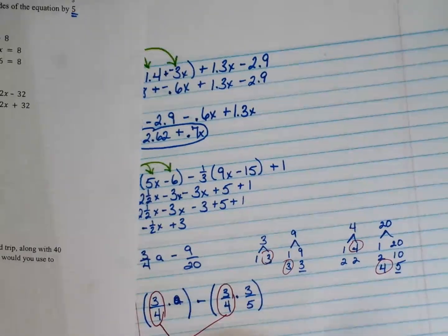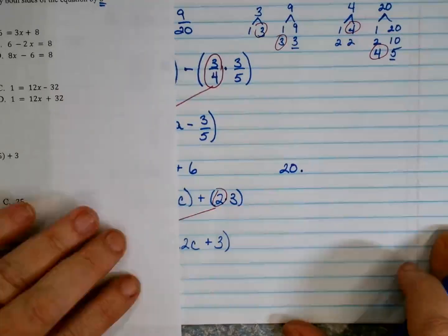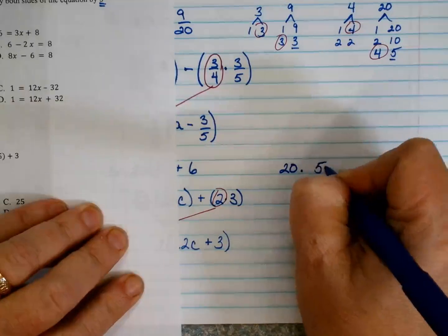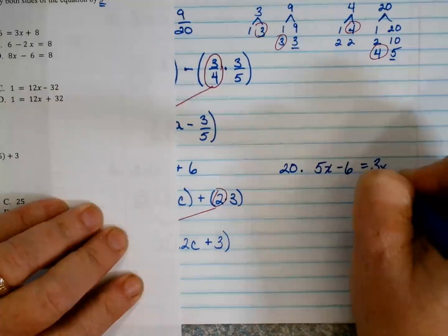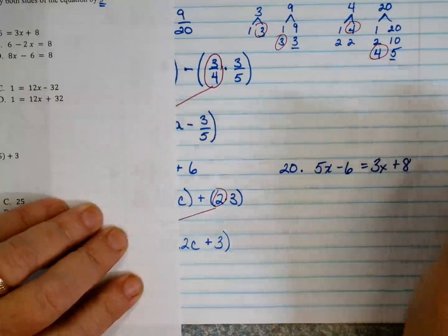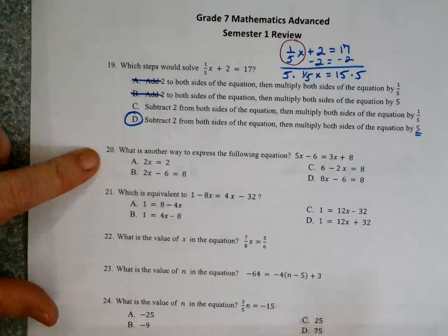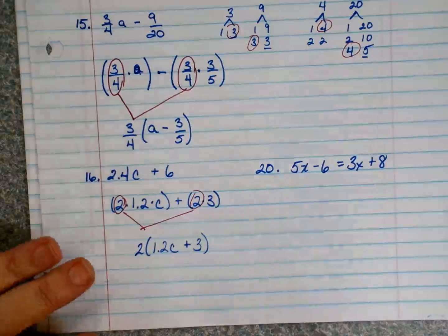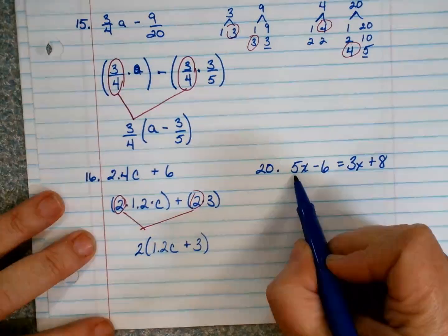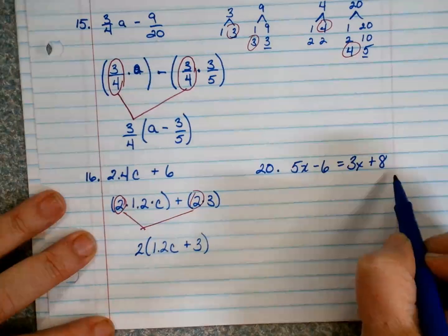Okay? Number 20. I'm going to go back to the piece of paper for number 20. So I'm looking over here for number 20. There we go. All right. So we have 5x minus 6 equals 3x plus 8. When they give you a problem like this that asks you what's another way to express the equation, the thing to do is just solve the equation and then go back and see what your answer choices are. For this one, this side has my variable with the largest coefficient, so I'm going to move my variables over to this side and my constants over to this side.